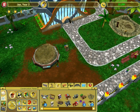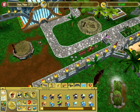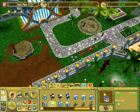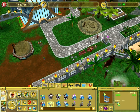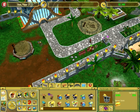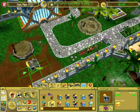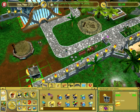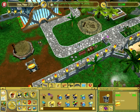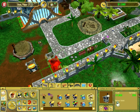Okay. So far, we've raised $0. I suppose we should work on having more places for people to spend money. Wouldn't hurt to have some eateries out this far, away from the other stand. Let's see. Why don't we have a hamburger stand over here? Oh, Mary's building a nest for her young already. I can't believe time is just flying by that fast. It's just amazing. Alright, let's put that there. Maybe a coffee stand. Yeah, just some different things. Coffee stand here.